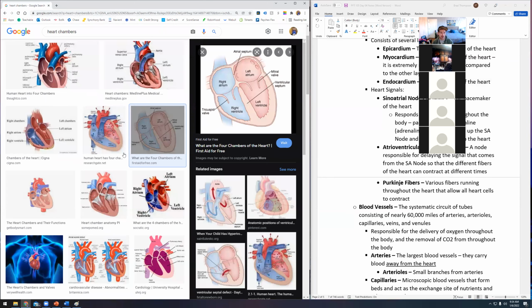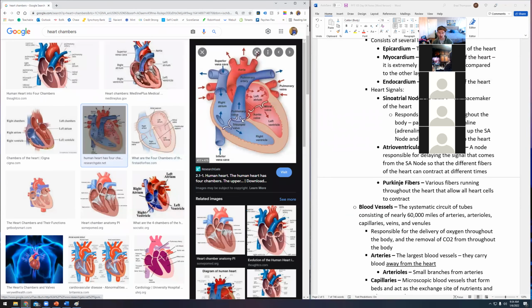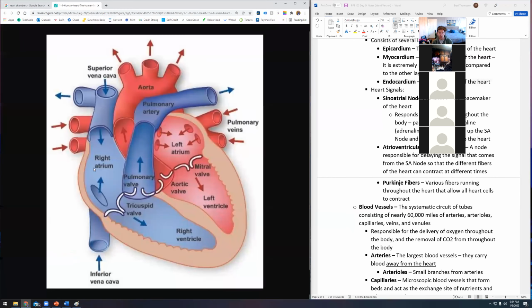Okay. And I guess here's one with arrows, so you can kind of see how all that works, right? So blood comes in from here and here. That's the right atrium. Then it moves into the right ventricle, pumped up, goes over to the lungs, gets sucked back in to the left, down to the left, pumps out to wherever it's going. So blood's going to go from heart to lungs to heart to body to heart to lungs to heart to body. It's like you said in the video, it's a figure eight.